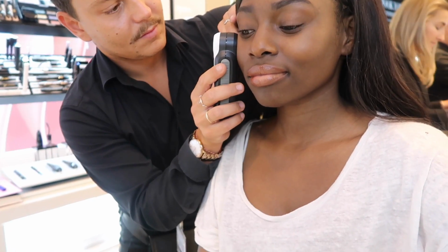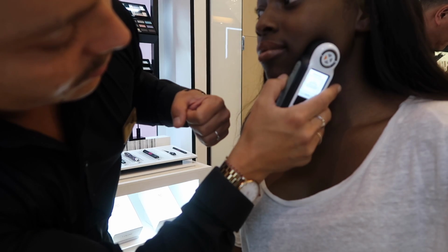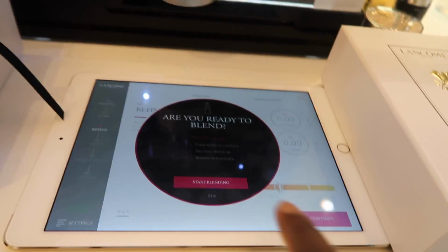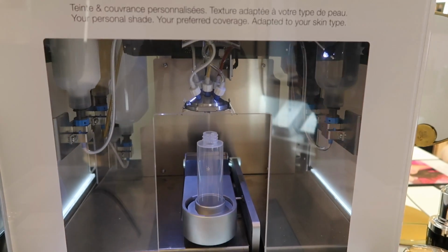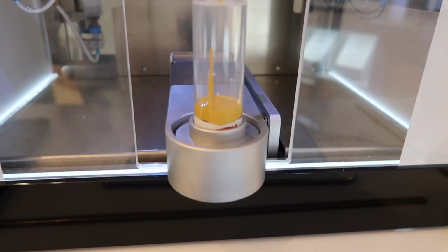So this is basically a custom made foundation. They have a machine, they put it on your face, 3 different points, and they work out your different shades based on an algorithm. They're getting technical out here, and then they make you your own custom foundation based on a number of different factors, which I think is mind-blowing.